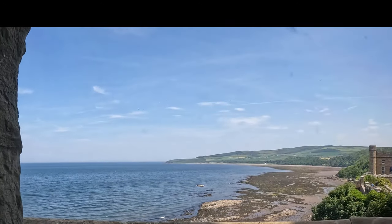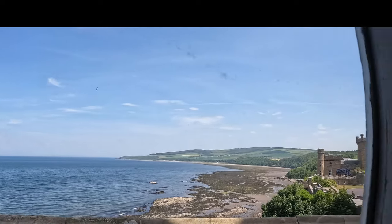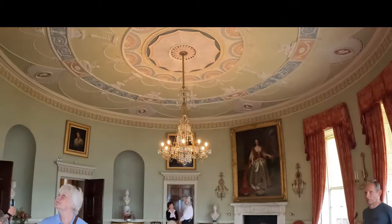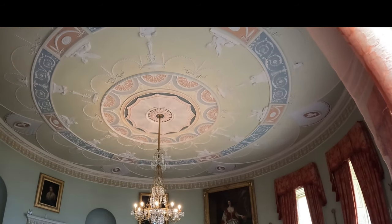This room was the main entertainment room of the house, with views out towards Ailsa Craig, Arran, Bute, Isle of Cumbrae, and also the north coast of Ireland on a good day.